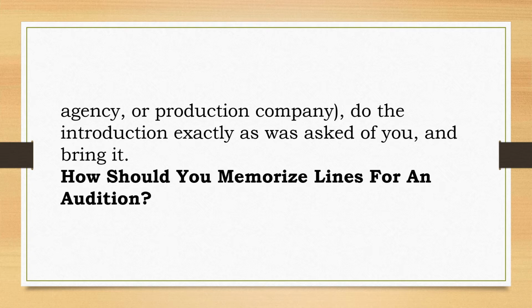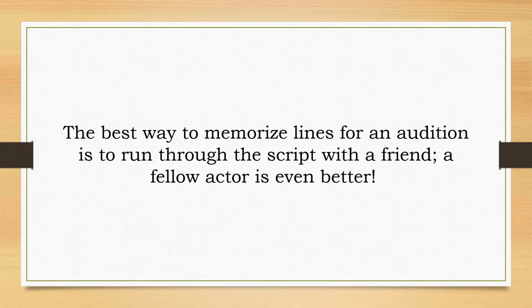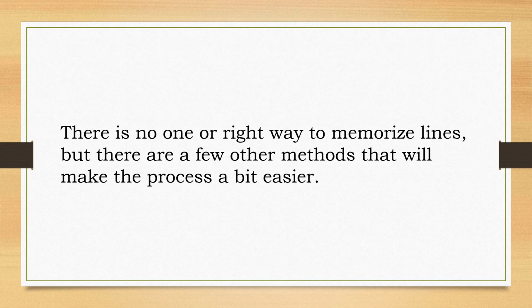How should you memorize lines for an audition? The best way to memorize lines for an audition is to run through the script with a friend. A fellow actor is even better. Ask them to try different approaches and see if you're nimble enough to respond accordingly, and change what you've been doing. There is no one right way to memorize lines, but there are a few other methods that will make the process a bit easier.